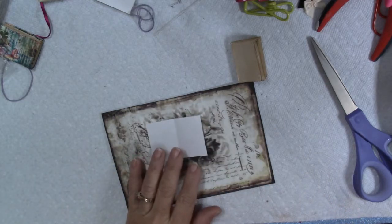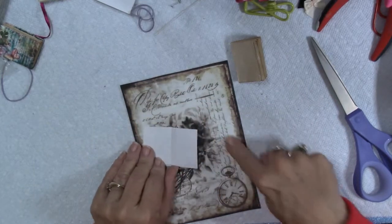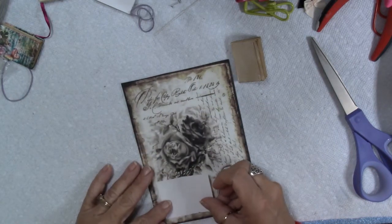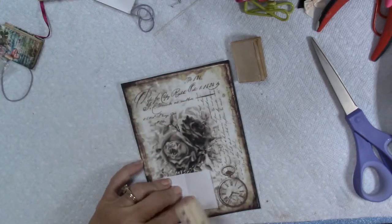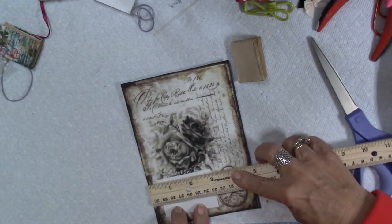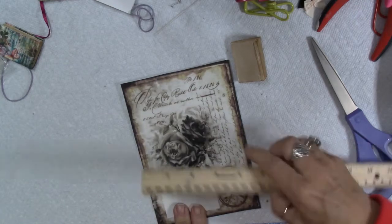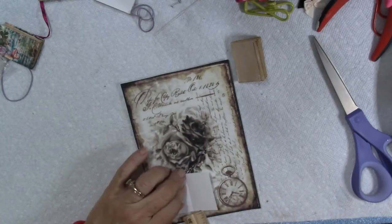because I love this paper too. I thought this would make a really nice vintagey looking book. So I think we're going to go down to this end. And we want to have an edge. My suggestion is to make these edges about, you know, I would say about 1/2 an inch. Right about there. Coming in and on this edge too.